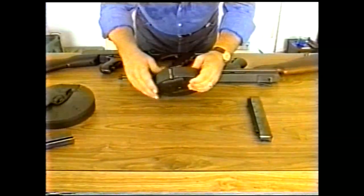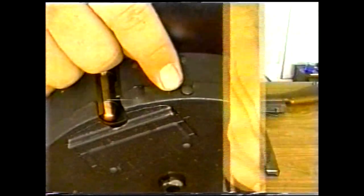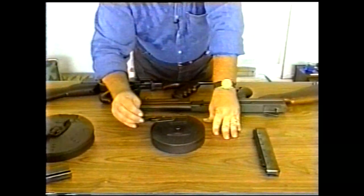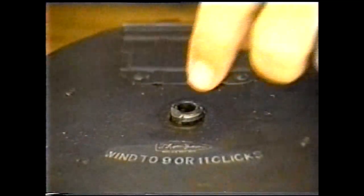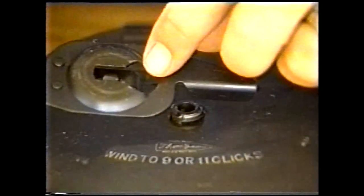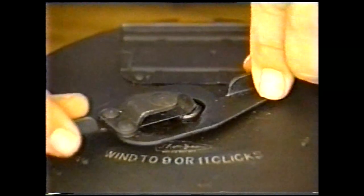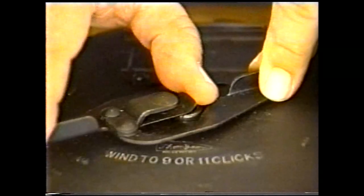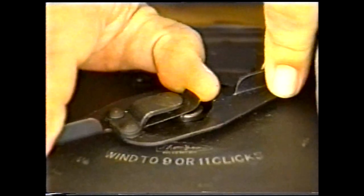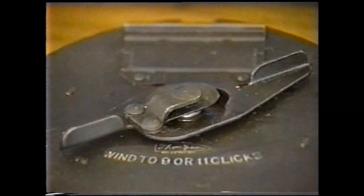When the lid is placed on, you must pay particular attention to the locating stud right here. We now reinstall the key. If you noticed on the stud, there are two grooves cut to either side of it. Underside the key, you have a round hole for slipping over the stud and a groove for locking in the grooves. So the key is installed as such. It is placed over the stud. The spring-loaded catch is then lifted up as the key is slid onto the magazine, thus locking it into position.